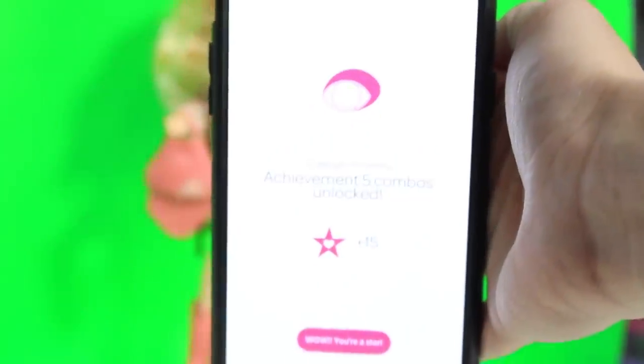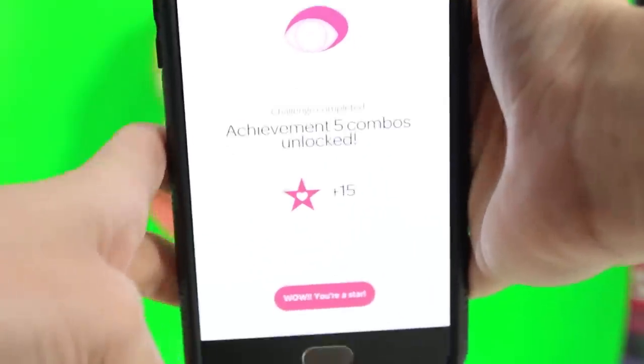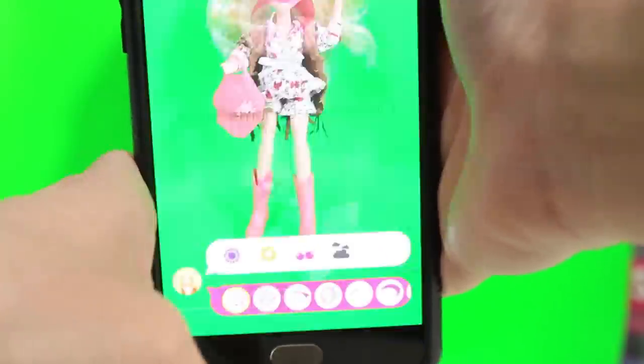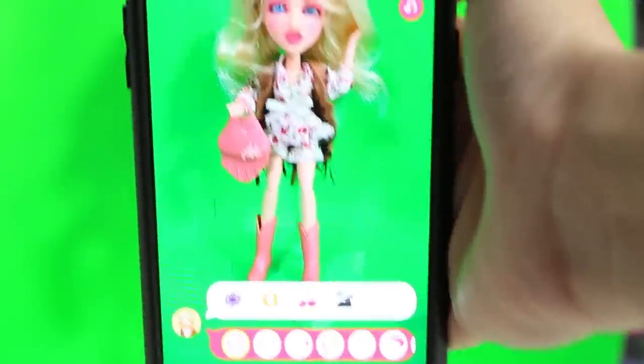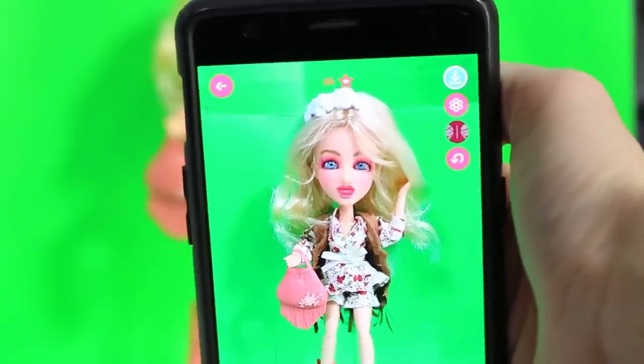I accidentally clicked something and it told me I was a star and I unlocked an achievement. So I tried to get out of it and back out, and all of a sudden I was achieving more things. See this? There you go. I accidentally clicked lips and stuff like that, and it keeps telling me that I've added really ugly makeup and that I'm a star. So I don't like this look at all. I'm going to erase it.